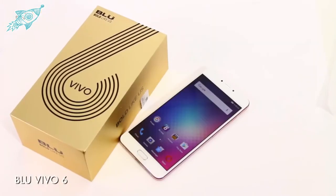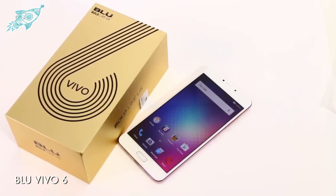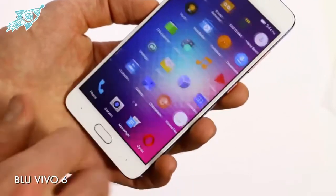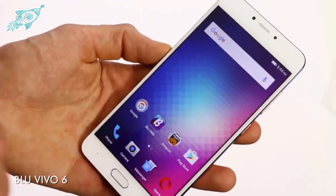You get a big 5.5-inch Full HD display with an impressive 4 gigs of RAM and 64 gigabytes of storage. It still runs Android 6, the display isn't the brightest, and the battery won't last beyond a day, but despite this, it's still one of our favourite affordable Android phones.